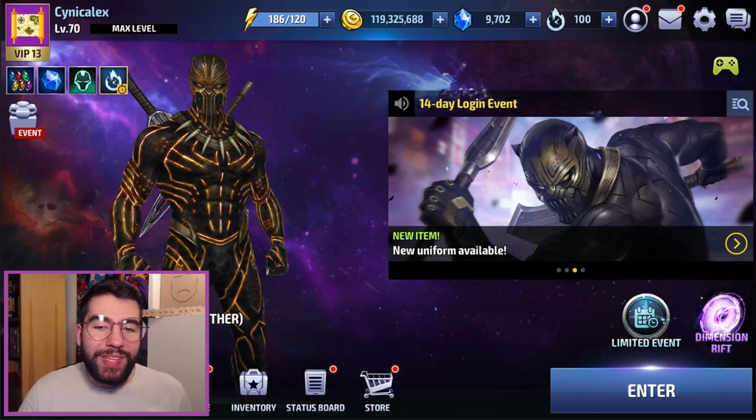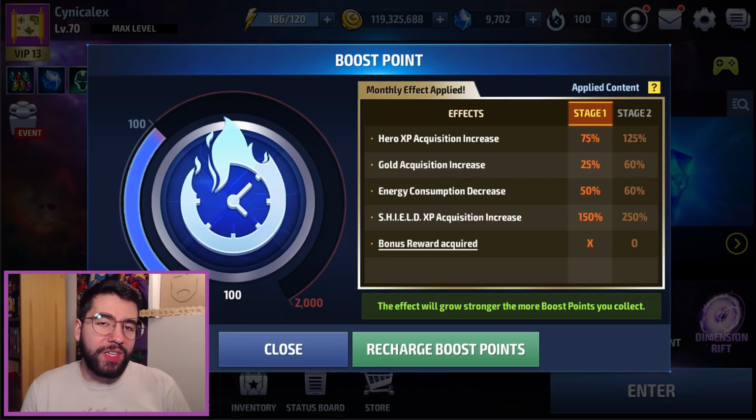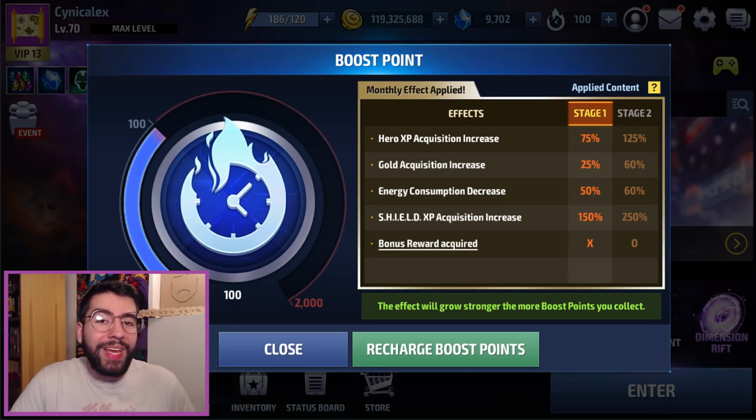Now, these are the active stats for the monthly effect, and this is where it becomes super obvious that it's very valuable for new and intermediate players. The base stats, when you have any boost points at all, under 100, these are the free regenerating boost points that you don't have to purchase or anything, is 75, 25, 50, 150. So it's in between, but it's immediately better than what you'd be getting normally. So you're getting an active effect on all the time.